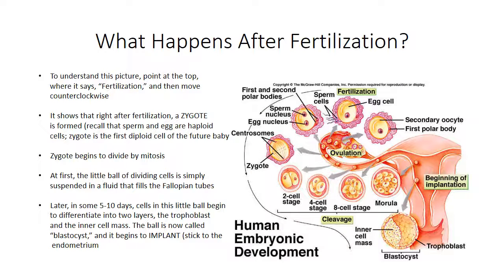Okay, and what happens after fertilization? To understand this picture, you need to look at the top of it. It says fertilization, and then move counterclockwise. You see the fertilized egg. First you see the egg cell and the sperm cells attacking it. One of them fertilizes it. Then, to the left, you see two nuclei, sperm nucleus and egg nucleus. So the two cells fused, but for maybe a day or so, their nuclei remain separate.